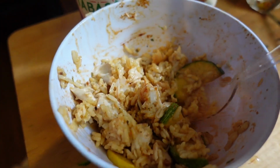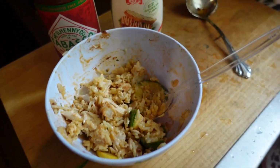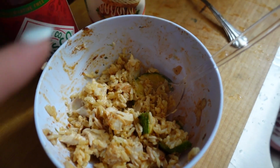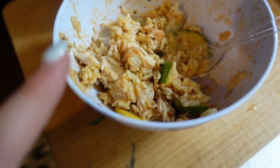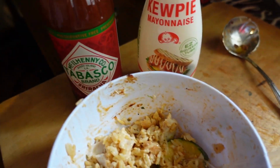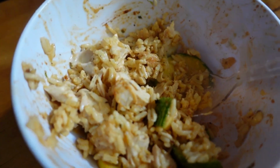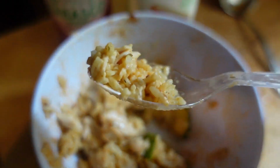Well, I'm going to have to insert a picture because I forgot to show you guys before I made it. Not pretty, but I did a piece of mahi mahi fish. How do you say it? Mahi mahi fish, some zucchini and squash, some jasmine rice, and I topped it with some Tabasco sriracha and some kewpie mayo. Usually you dip it in seaweed, but I forgot the seaweed, so we're just going to eat it like a bowl. But it is so stinking good.